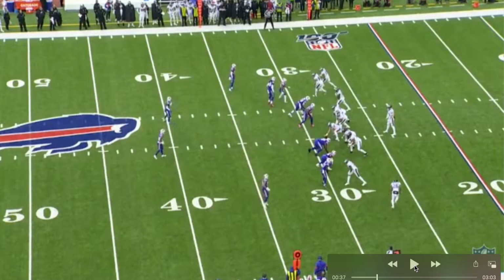Now the next play that I want to show you, this is a mesh sit concept from the Eagles. And so the Eagles come out in 5 wide. This is Sanders right here. And pre-snap, they're going to motion him to be even with Carson Wentz, and then they're going to run him on a swing route. At the same time, our inside receiver here is going to run a mesh route. And then this guy is going to run a corner route, and he is going to run a sit route. And we've got that post on the backside.